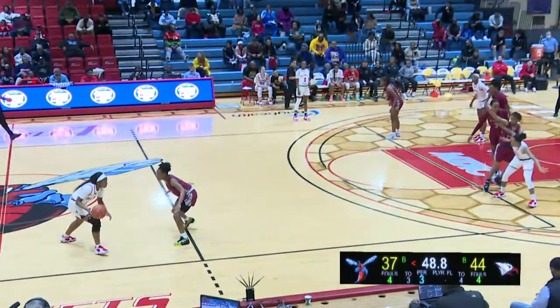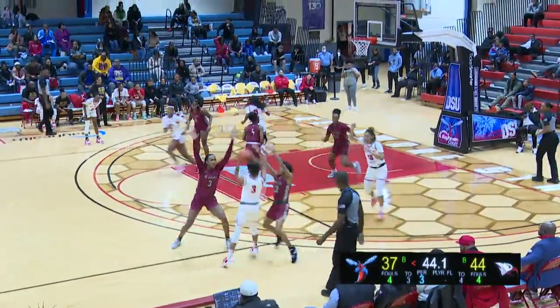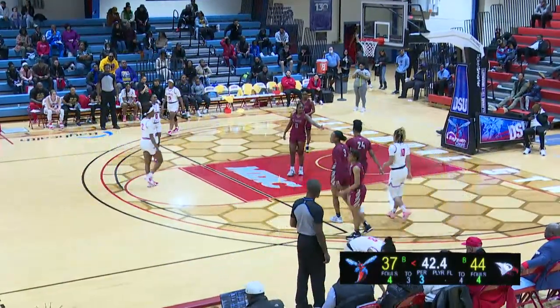Strong third quarter here for North Carolina Central. Hornets looking just a little bit sluggish, not hitting their shots now. Tried to pass it to Martino, Anaya Finger slapping that one out of bounds.